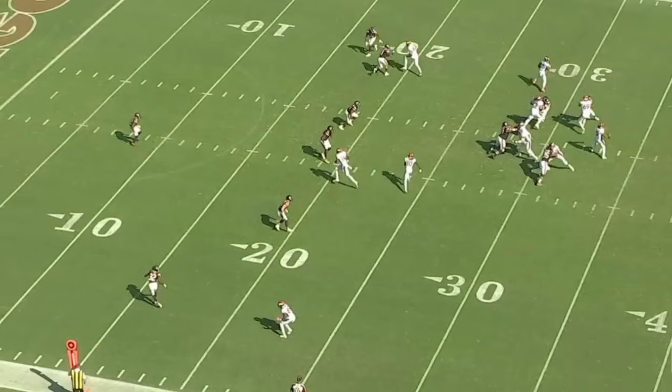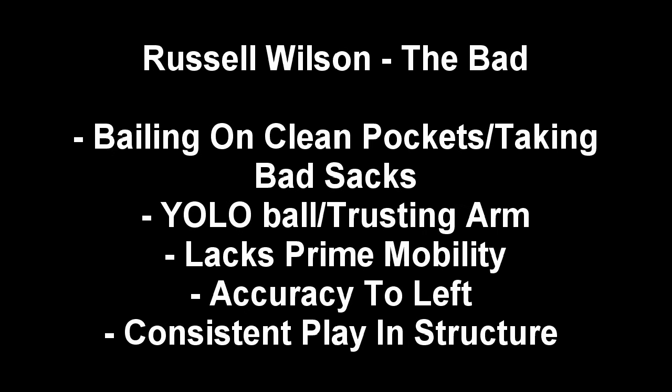But I would just say, on some baseline level, the offense that Wilson was asked to run and has kind of run throughout his career is not too dissimilar from what Arthur Smith will implement in Pittsburgh. In terms of the negative, the biggest one to me is bailing on clean pockets. If you were frustrated from Kenny Pickett, who would bail to his left and spin out a lot last year, you're going to get some of the same frustrations from Wilson. And I think you're going to get more sacks overall.